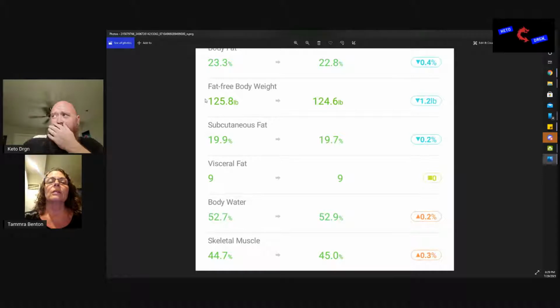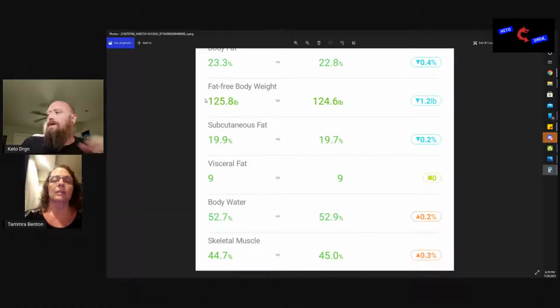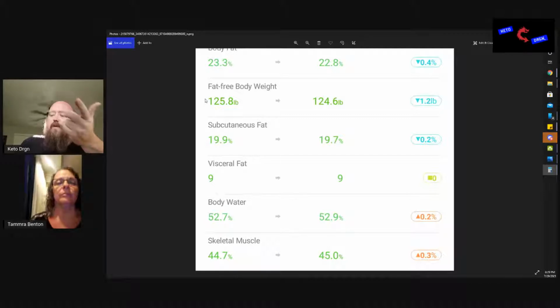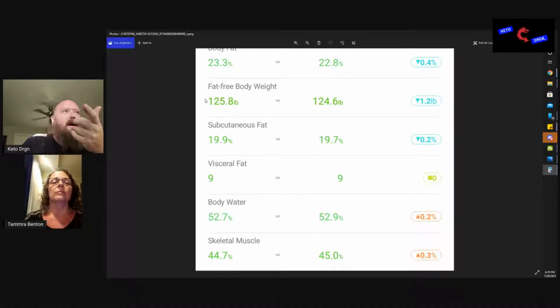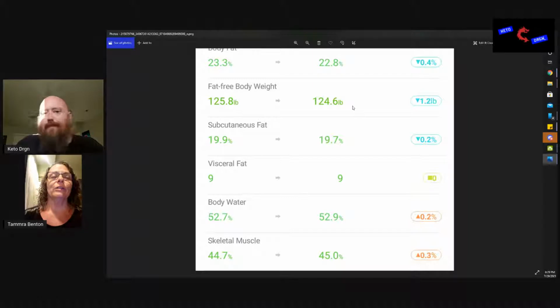Now, if we just round that up to 25, your fat-free body weight, 25. So 15. If you do that percentage real quick, we go to the calculator, and we go 25, so 140, and we divide that by 15, okay? They want you at 9% body fat. Oh, my. Okay. That's kind of ridiculous. It is.